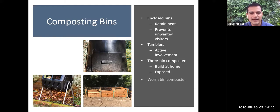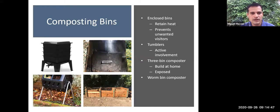And then the last class, I'm going to be focusing on the warm bin compost. Actually, I'm going to be talking about the maintenance of warm composting. I'm also going to show you how to build your own warm compost bin, which is really easy. We'll go through the process, and we'll also have the worms ready to show you.